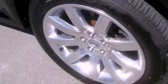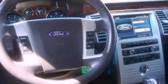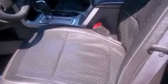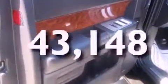The following features are also included: 19-inch wheels, memory settings for the seat's positions so you can recall your favorite alignment with the push of one button, a power rear liftgate, leather seats, front fog lights, privacy glass, an anti-lock braking system, side curtain airbags, air conditioning, and this vehicle has fewer than 44,000 miles on the odometer.